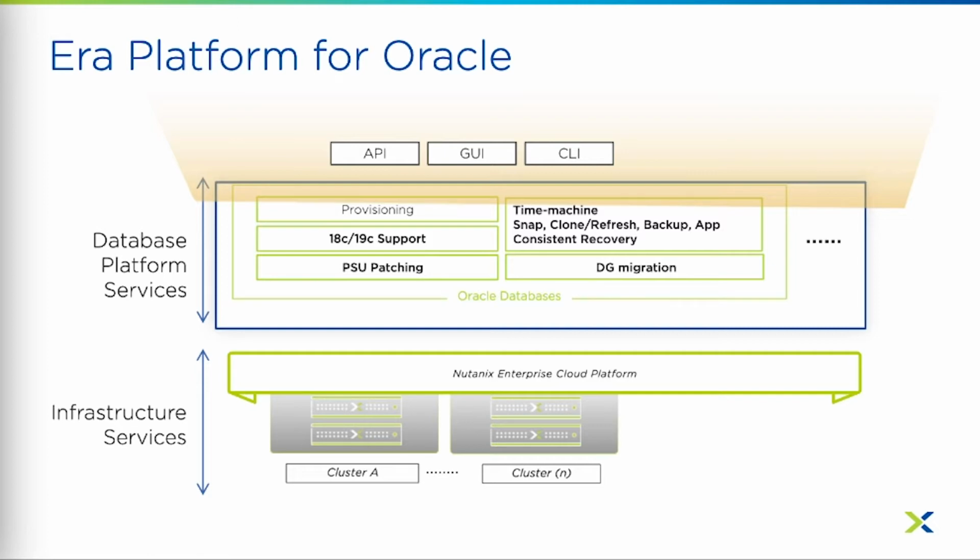Another design factor is that Era has been developed API first. So all the different operations you do within Era through the user interface can also be done through CLI and API calls. And I'm going to run through a demo as well once I'm done with the presentation, and you can see how easy it is to do provisioning and other operations which we normally do as a DBA.